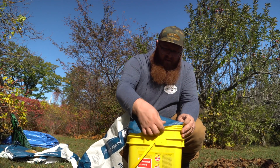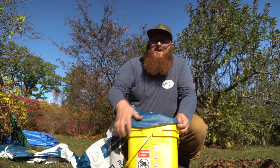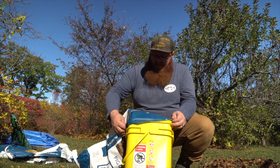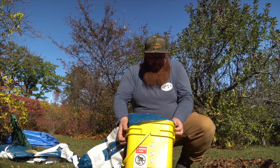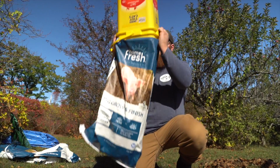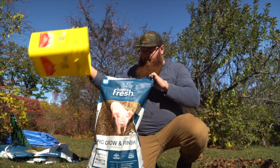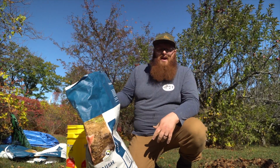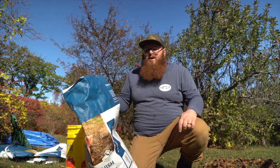feed bags fit perfectly right over these kitty litter containers. And just kind of hook that on there. Hold it with your hands. Flip it over. That's it, half a 50-pound bag full of apples. Let's go do all the other trees now.